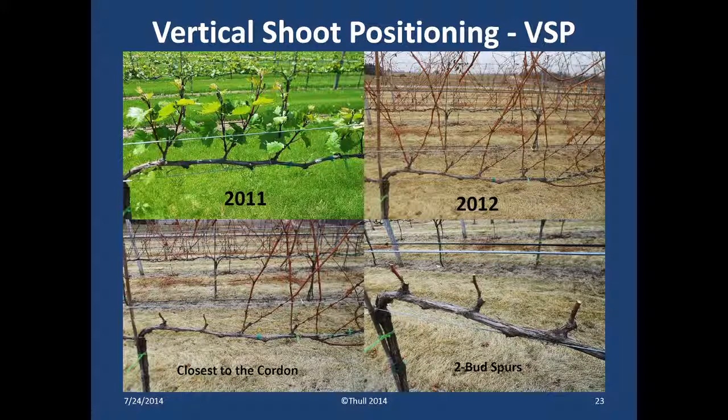This is just a progression of my pruning in my own vineyard over a couple of years. Every time I came by this vine, it was so strikingly textbook to me that I took some photos. Here's 2011, just growing beautifully the way it needed to. Coming to the pruning of 2012, here's what it looked like. We're recreating the same scenario, 2 bud spurs. Here's how it grew that next season. We got the same effect. It looked just like it did 2 years ago.